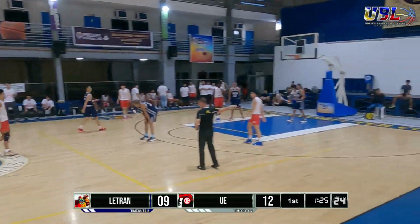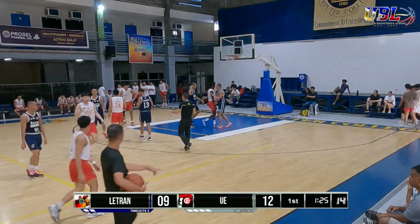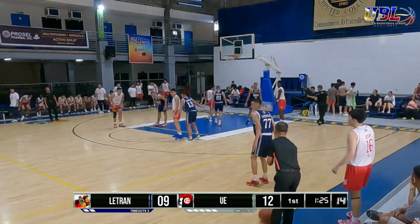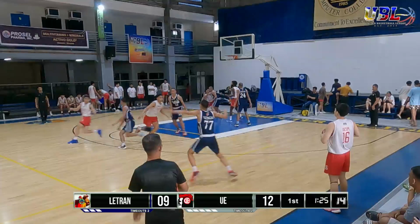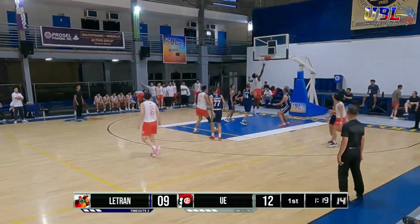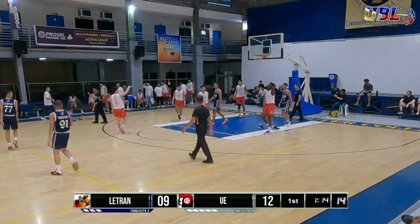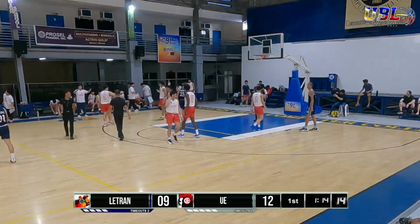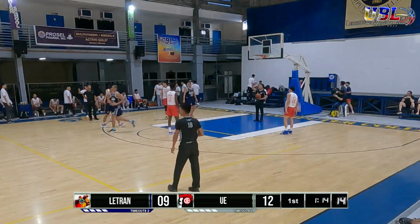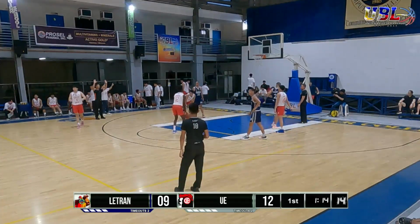9-12, 3-point game. Wow, that's going to be the first three ball in the game for the Blue Jerseys. The Warriors have not been able to secure a three ball just yet in this ball game. First period action, minute 25. Pedrita. They go inside to Alejandro Idoku. Idoku missed, trying to solve that puzzle. 12-9 game, still in favor of the Warriors. LETRAN slowly but surely has been able to catch up in this period.